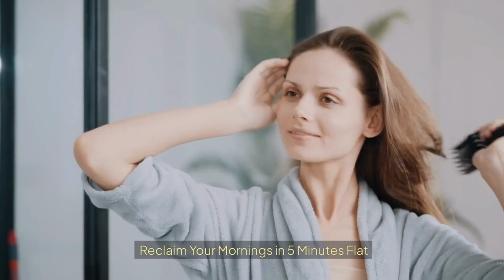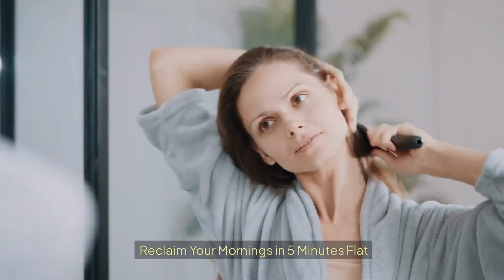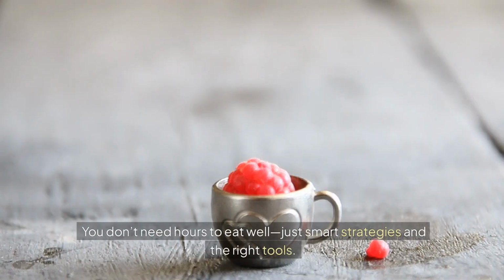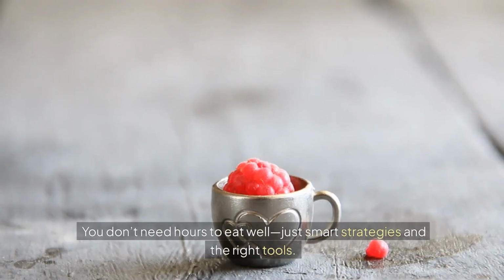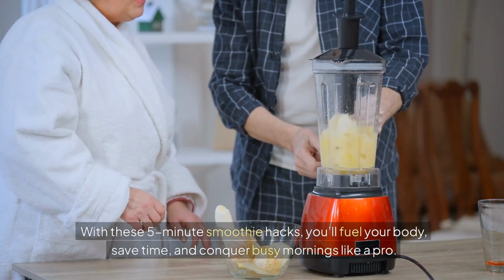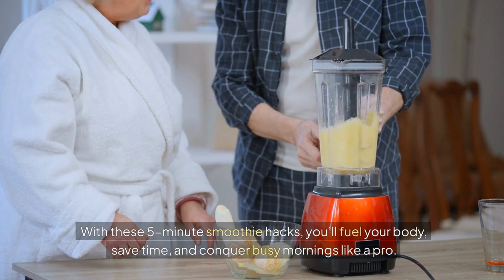Reclaim your mornings in 5 minutes flat. You don't need hours to eat well, just smart strategies and the right tools. With these 5-minute smoothie hacks, you'll fuel your body, save time, and conquer busy mornings like a pro.